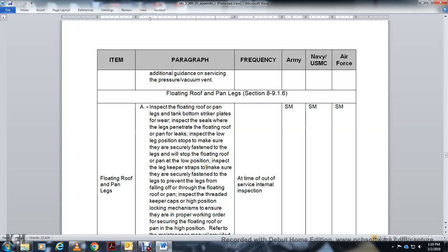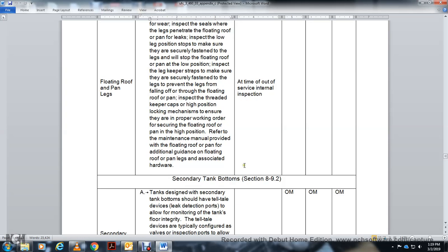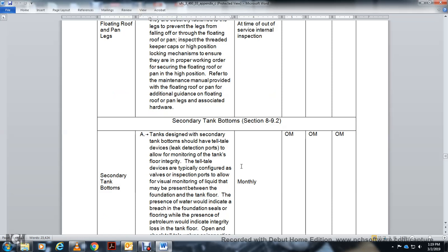Inspect the leg keeper strap and make sure the legs are securely fastened to prevent them from falling off the floating roof pan. Inspect the threads of the keeper of the high position locking mechanism to ensure they are in proper working order. Ensure the floating roof pan is at the high position. Refer to the maintenance manual provided with the floating roof pan for additional guidance on floating roof pan legs and associated hardware. The interval is at the time of service and internal inspection.